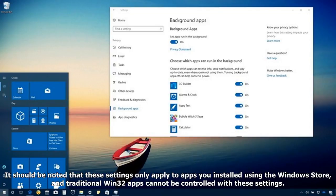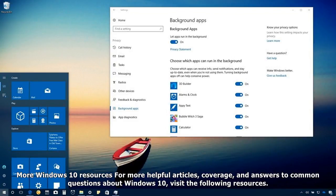button. It should be noted that these settings only apply to apps you installed using the Windows Store, and traditional Win32 apps cannot be controlled with these settings. In the case you're running traditional desktop apps, the only way to make sure they're not running in the background is by closing them manually and making sure they don't run at startup.